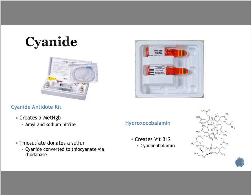The other antidote for cyanide is hydroxocobalamin. You can see it's that big structure there on the right with cobalt in the middle. Essentially, in the presence of cyanide, it will bind the cyanide with that cobalt, and that creates cyanocobalamin, which is just vitamin B12.